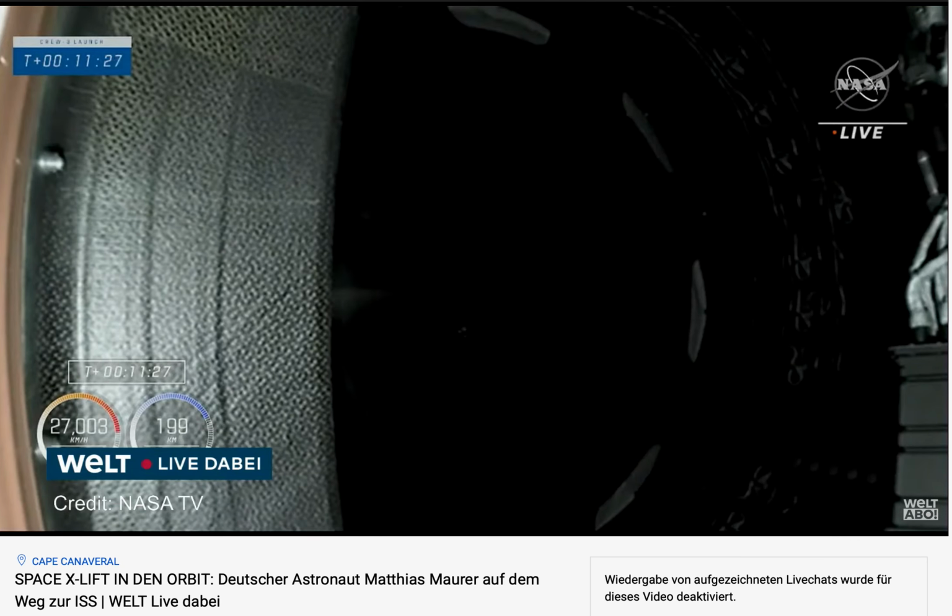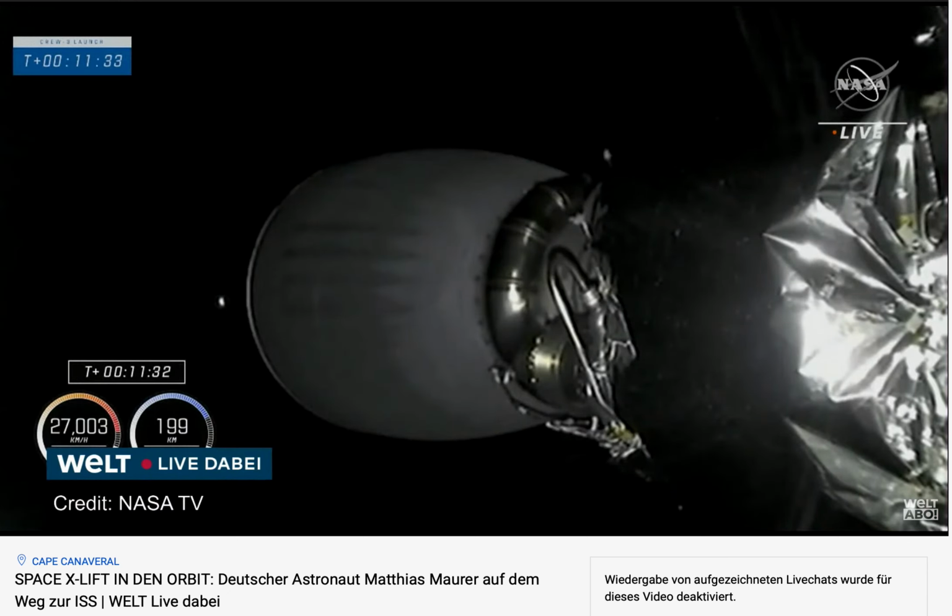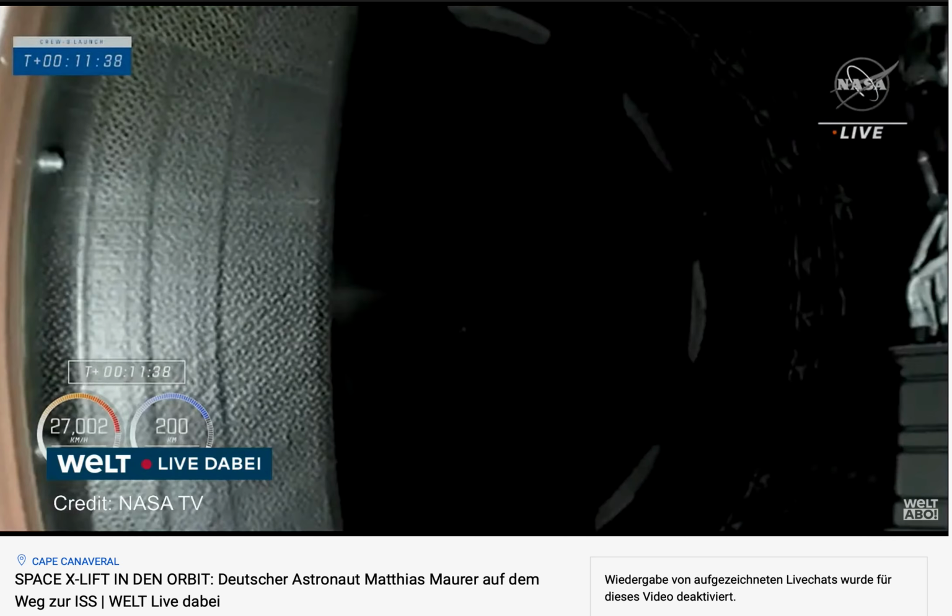I believe it's showing in the background, they're getting video back of the Falcon 9 first stage on the drone ship as we get ready for Dragon separation. That's right, John. Separation coming just 10 seconds from now. Standing by for that call.